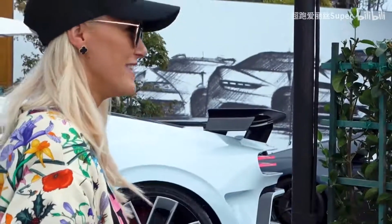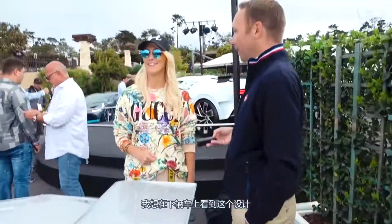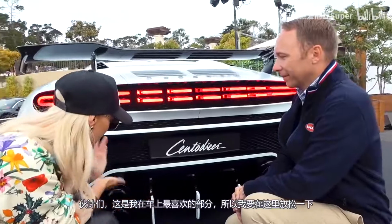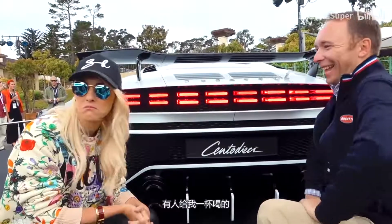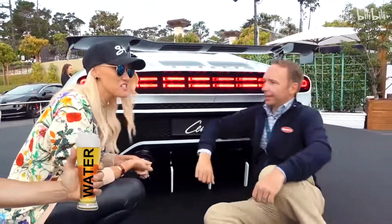Shall we design some cup holders? Why has this not happened already? Cup holders on the back, incorporated into the wing. Now that's an idea, right? Frank, I want to see this on the next design. Yeah, that's our idea. You can't steal that, guys. This is my favorite part of the car, so I'm just going to chill out here for a bit. Someone bring me a drink. I'll just sit here and chill out.